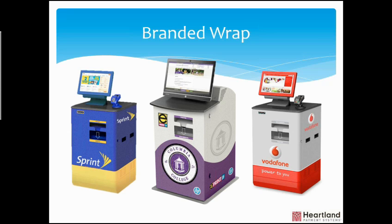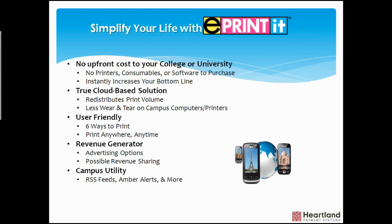Columbia College kiosk here in the middle, they chose to brand it. The branded wrap actually gives ownership to the students, makes them less likely to vandalize like they might do any other vending type machine. And then the ones on either side are potential advertisers. So that's it in a nutshell.